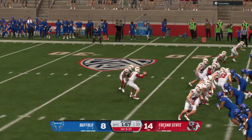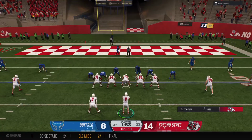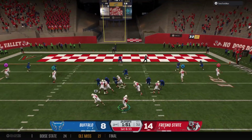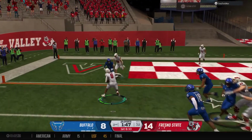Really nice job on 3rd down by this offense. This offense has struggled on 3rd downs throughout the season. Not even in the top 50, but you know what? When you make it 3rd and short, when you have the run-pass option and you're not predictable.